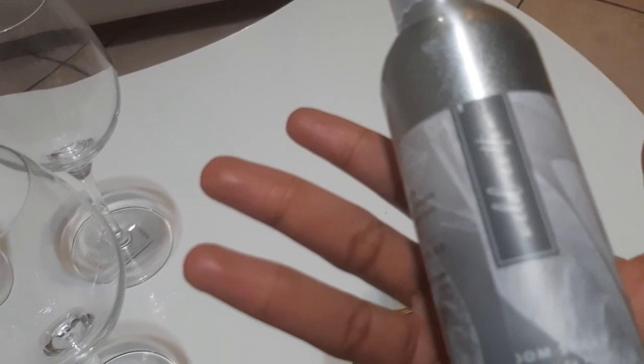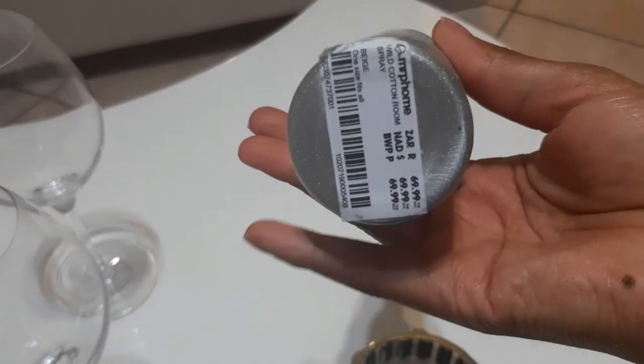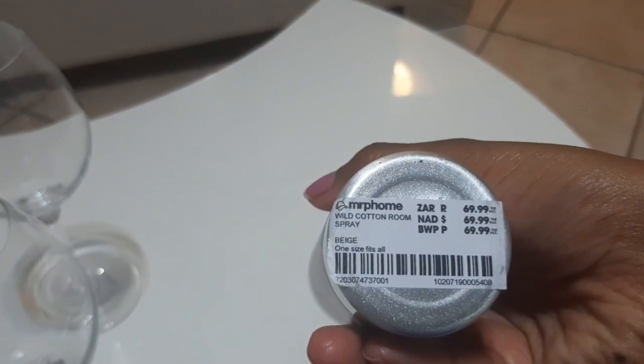And then I've got this room spray. Guys, excuse my crusty nails. I was supposed to get them done today, but I was so busy. This was $69.99. And I got these cushions.